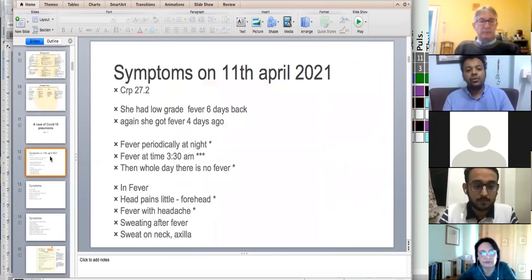So she had this fever for 10, 12 odd days. Typically the fever would come at night, particularly at 3:30 a.m. And whole day there is no fever.